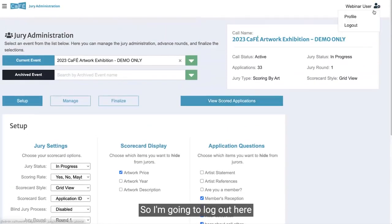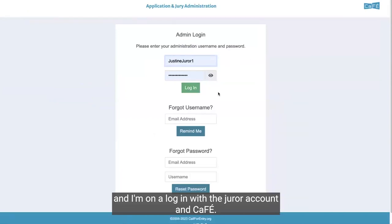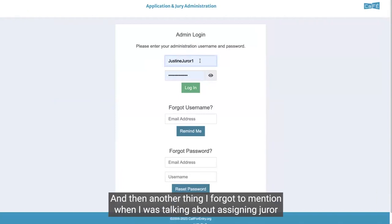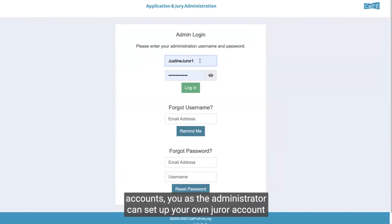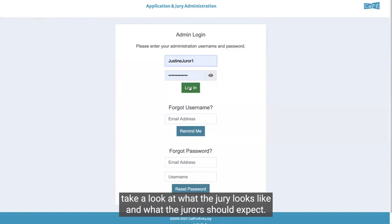So I'm going to log out here. And I'm going to log in with a juror account. In CaFÉ, it's the same login page. It just depends on if the username is a juror username or an administrator username. And another thing I forgot to mention when I was talking about assigning juror accounts, you as the administrator can set up your own juror account. And that will allow you to log in and view what I'm about to show you and just take a look at what the jury looks like and what the jurors should expect.